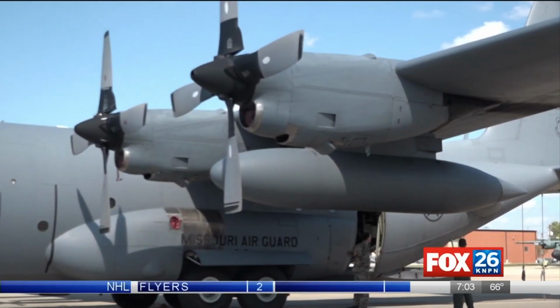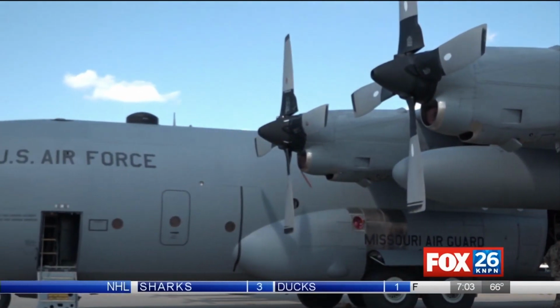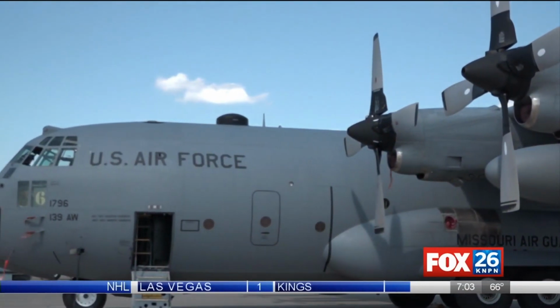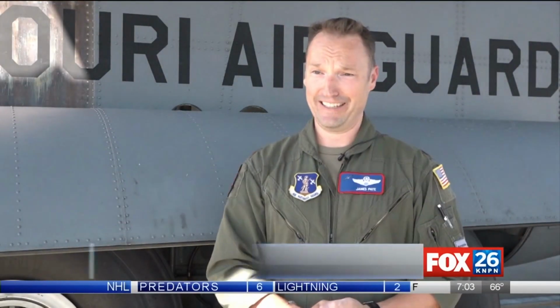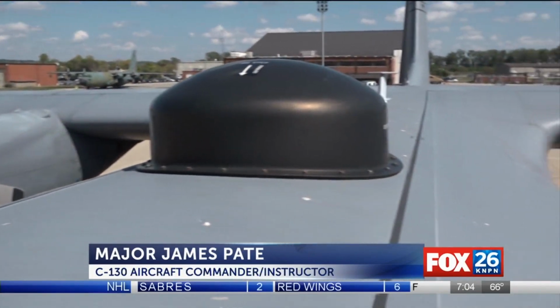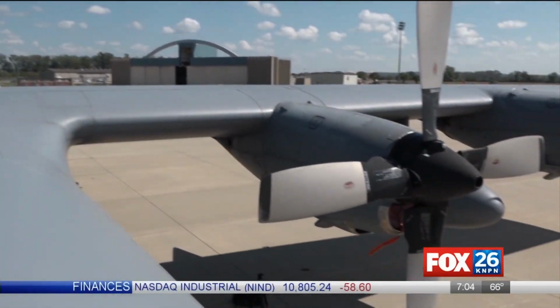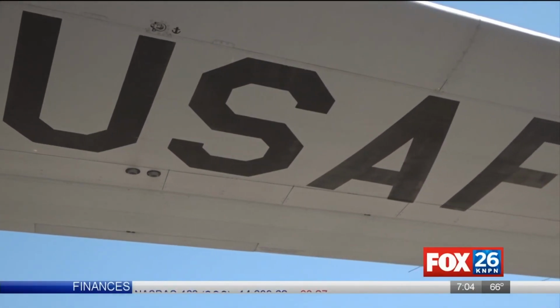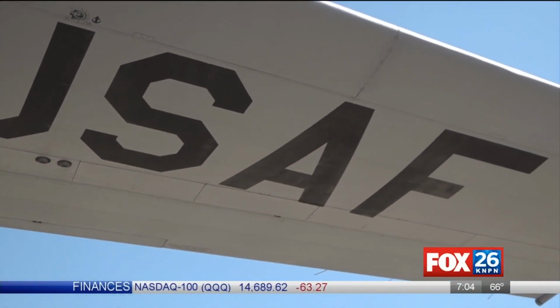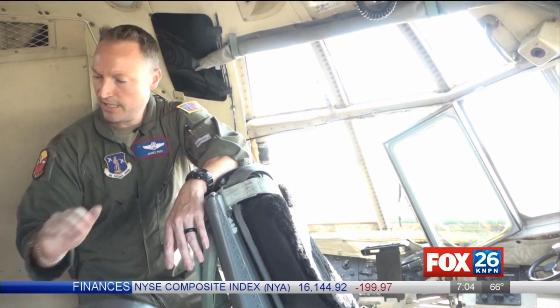But why the C-130? Why does the aircraft that carries troops and equipment to the battlefield specialize in hurricanes? I've never done anything as crazy as, in my opinion, flying into the eye of a hurricane and 125 mile an hour sustained winds. Of course, the 139th Airlift Wing pilot Major James Pate is just being humble. Besides being a C-130 instructor, he's also flown F-22 fighter jets on the battlefield. He jokingly calls the C-130 the Jeep of military aircraft.